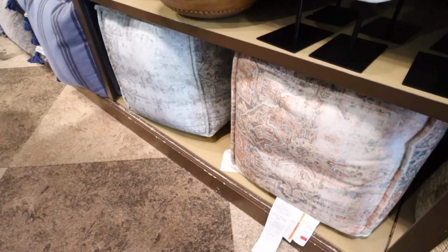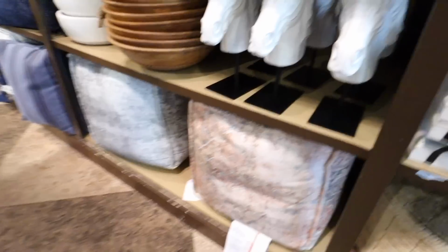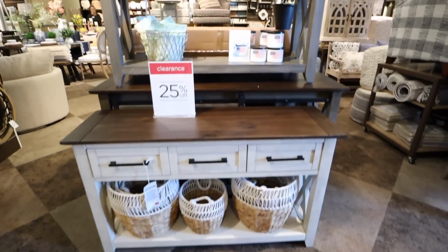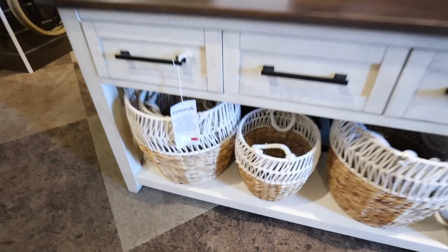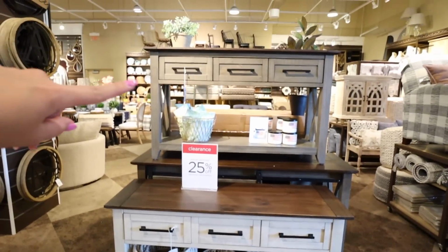Some items, I feel like it's still just not worth it price-wise, but I want to show you everything that they have on clearance. Definitely, if you come and check your Kirklands, make sure you walk all around and just search for the red stickers. I have my eyes set on red stickers because both of these are on clearance.